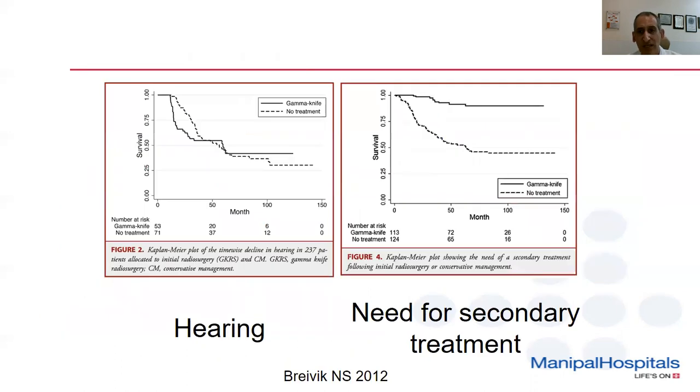And also, as you can see on the right side of this slide, the need for secondary treatment was much less for the gamma knife arm as compared to the no treatment arm. So the no treatment arm had a higher chance of requiring secondary treatment as compared to the gamma knife arm.